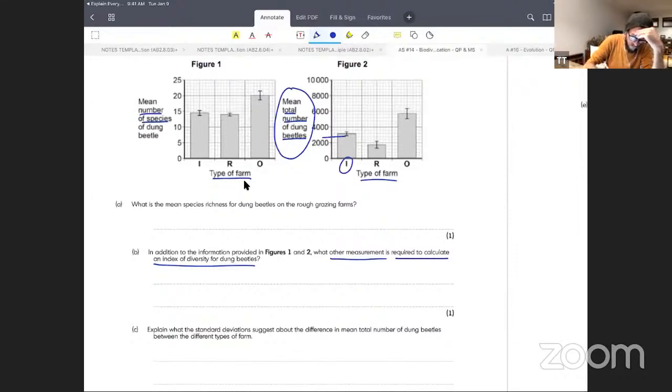Well, on intensive, we've got 14 species. So of those 14 species, how many of each one? We need to know the abundance. We know there's 14 species and we know there's 30,000 beetles total, but we don't know how many beetles of each species. So this is simple recall, like I just told you really clearly that that's what an index of diversity is. But what is missing? And that's the way the new spec's going to test you.